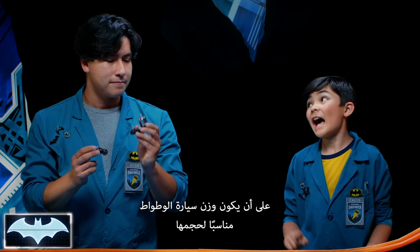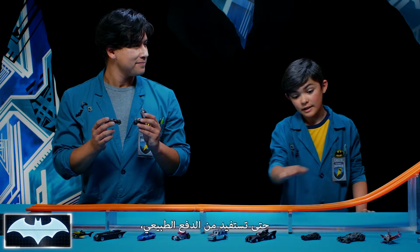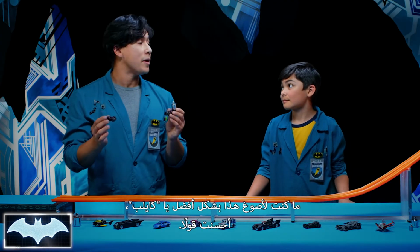The heavier an object is, the harder it is to stop, even with Batman's advanced braking system. Gotcha. So Batman really needs to make sure that the Batmobile has the right weight for its size, so that it can take advantage of natural momentum, but can also be stopped easily. I couldn't have said it better myself, Caleb.